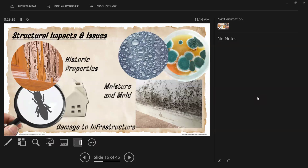Also, they can tell you information about moisture issues or mold issues. As I mentioned, a lot of those insects are mold and fungus eaters. So if you see a lot of them, it might tell you that there are water issues, damp issues, there could be mold concerns, as well as potential health and safety concerns for you and your visitors.